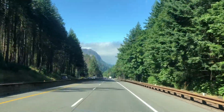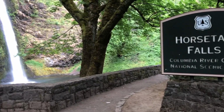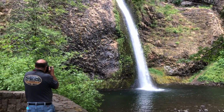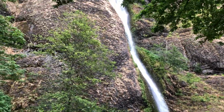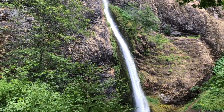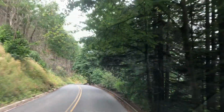We got off of the interstate and onto the historic Columbia River Highway route so we could explore the waterfalls. There are 77 waterfalls on the Oregon side, and Multnomah Falls is the tallest, dropping 620 feet.